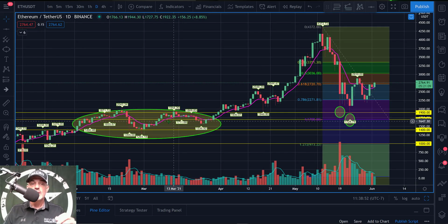Now, where do some of those figures come in at? Again, you just check your chart, and you can see the 1400 level kind of acted as support back in here. We saw 1700 act as support previously, and we saw 1900, which acted as prior resistance that often turns into future support.